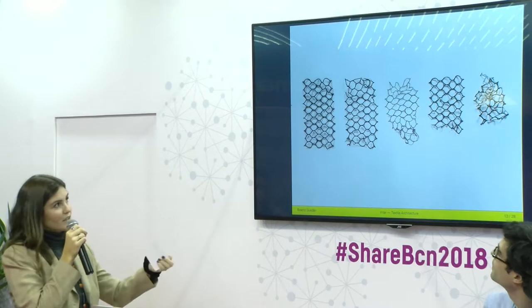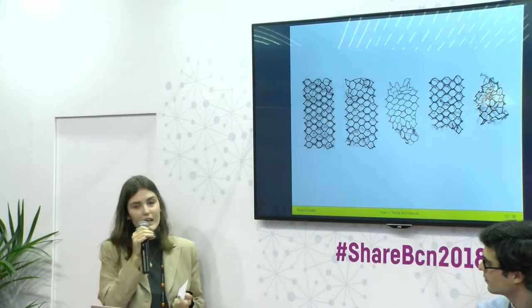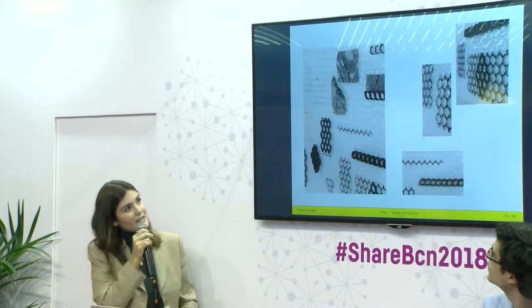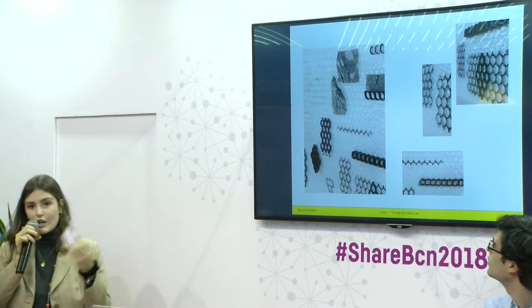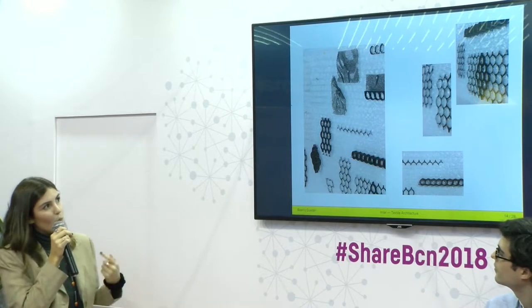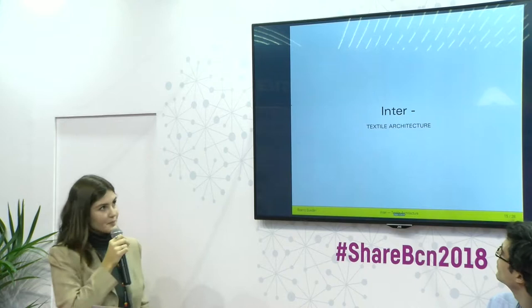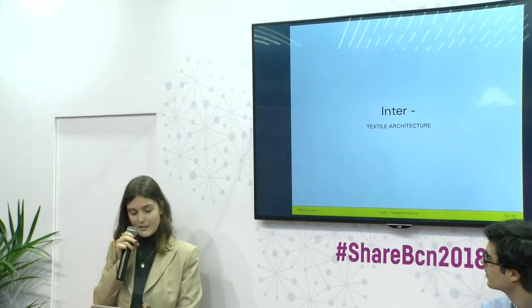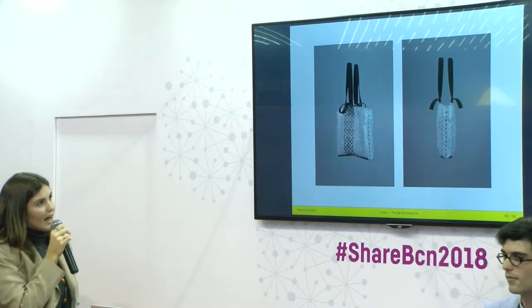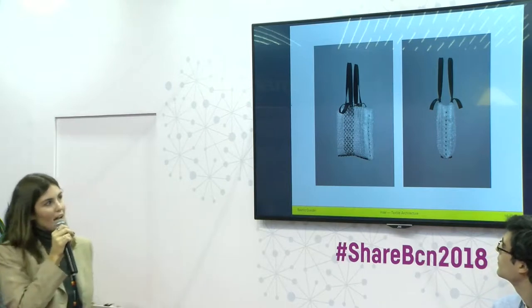Again, more trials of seeing how the thickness, how the machine would work with which parameters. And so, as you can see, I did a lot of trials, just trying to decide what would work best for the design of the bag until I finally obtained my product. So Inter is a very light and medium-sized bag. It has a very industrial aspect.